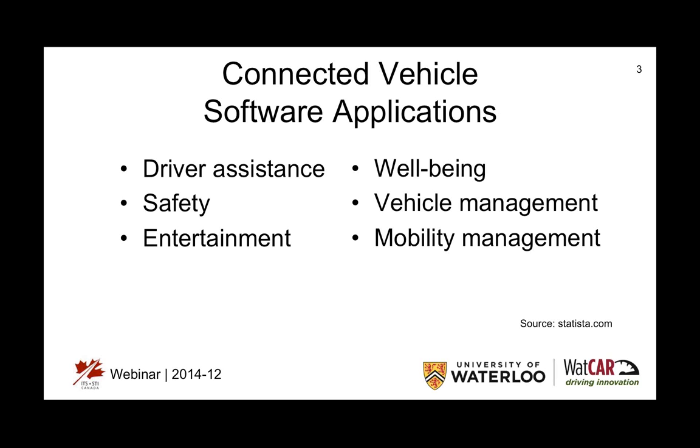Vehicle management is an emerging space that OEMs and their dealer networks especially are quite interested in pursuing to keep that relationship from the showroom purchase going through the life of the vehicle for not only maintenance but an ever more important piece, which is upgrades to software and operating systems on board your vehicle.